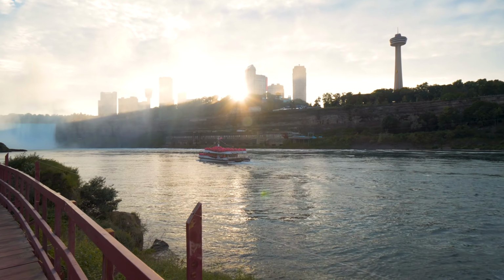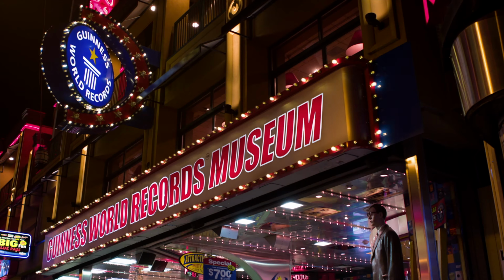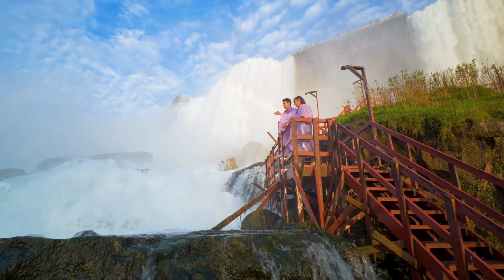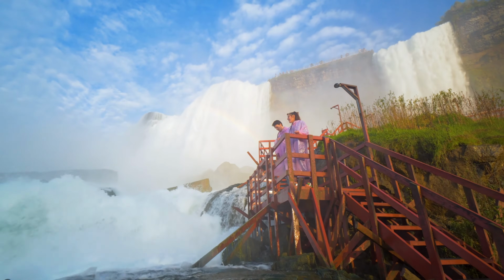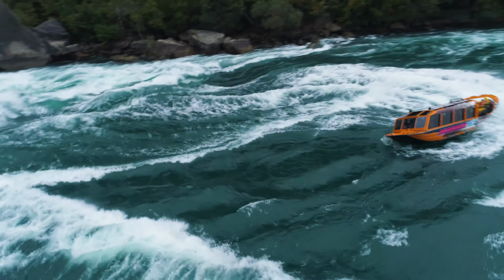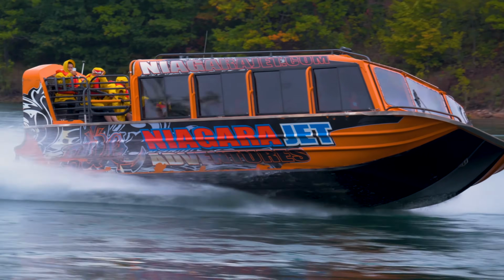Another way to save money on attractions is to get the Clifton Hill Fun Pass. You can get this pass to enjoy 6 different attractions at a discounted price. This is for the Canadian side, or you can use the Niagara Falls Adventure Pass for the activities on the US side. Another tip to enjoy cheaper attractions is to book everything in advance. We love the Whirlpool jet boat, but if you book your tickets in advance, you can save some money.